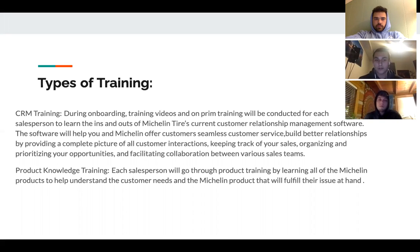The CRM software is going to help Michelin offer their customers seamless customer service. It's going to help build better relationships by providing a complete picture of all customer interactions. It's going to be keeping track of your sales, organizing and prioritizing your opportunities, and facilitating the collaboration between various sales teams. We're also going to be doing some product knowledge training.